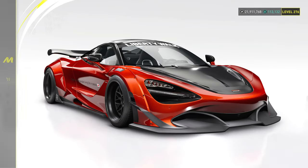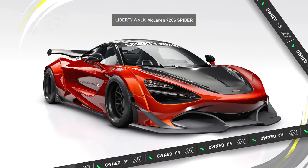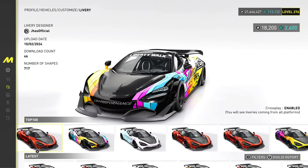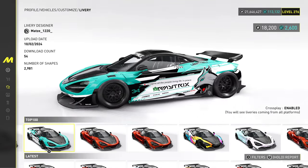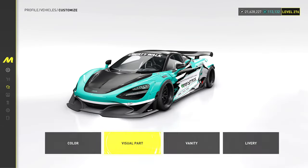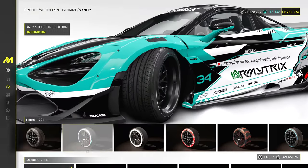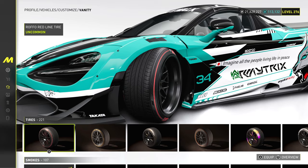It comes in three colors, but like the other three Liberty Walk cars, you can go crazy with the livery editor. So if you've got a better livery than the one I picked for this car, let me know. As far as parts customization goes, since the car is already, well, custom, the only parts you can customize are the rims and the color of the brake calipers.